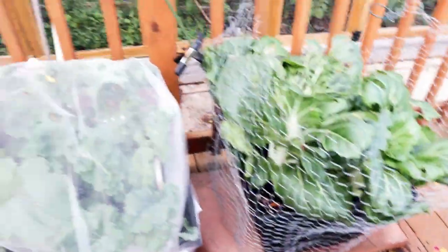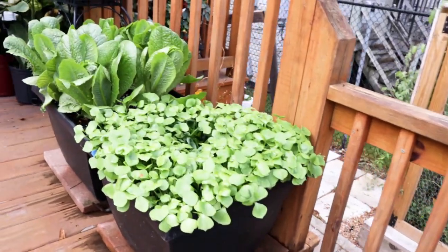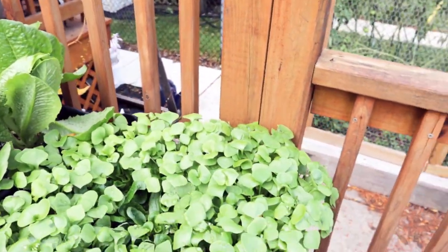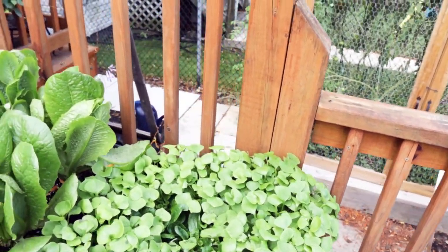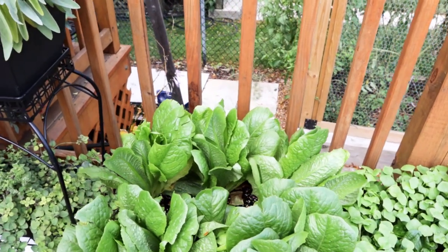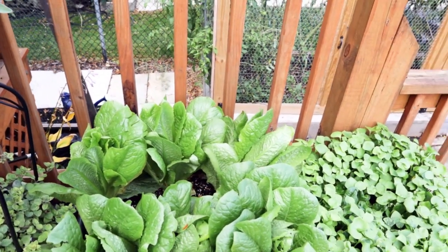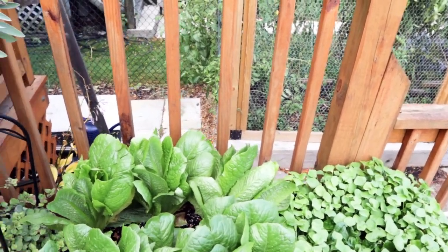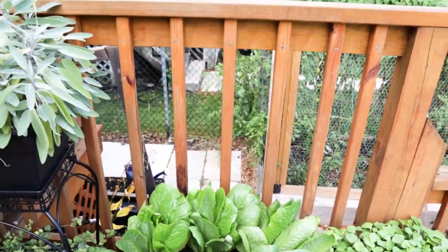So let's see, this Claytonia and mache in the middle. Claytonia, it's my first time growing it, but I read it's cold tolerant, so I'm going to leave it as is. This is another one that I will either move into the garage, or I will put into that one bed that I'm going to cover with plastic.